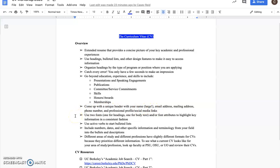You'll want to use two fonts, one for the headings and one for the body of your text. You're trying to make the document visually accessible to people and drawing their eye to certain categories. So using things like font attributes to highlight key information in a consistent fashion, the consistency is important, can make your CV very effective.